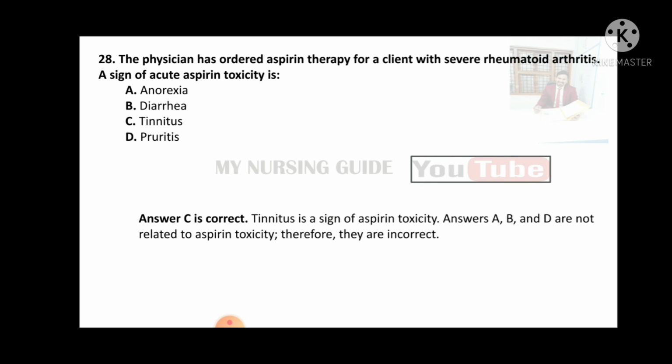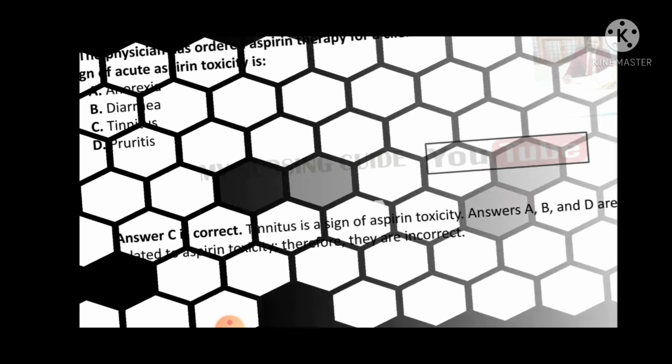28th question. The physician has ordered aspirin therapy for the client with severe rheumatoid arthritis. The sign of acute aspirin toxicity is: option A, anorexia; option B, diarrhea; option C, tinnitus; option D, pruritus. The right answer is C. Tinnitus is the sign of aspirin toxicity. Answers A, B and D are not related to aspirin toxicity, therefore they are incorrect.